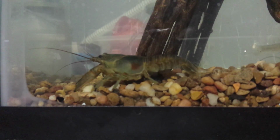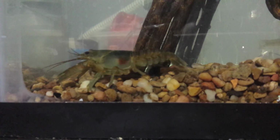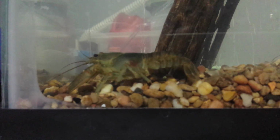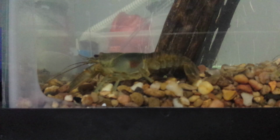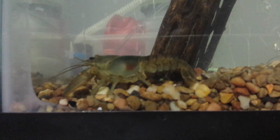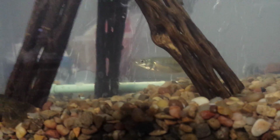Hey guys, today I'm going to be showing off my invasive species tank. So first on the list we've got Mr. Cray Cray. He is a rusty crayfish. The rusty crayfish is an invasive species in various parts of the United States. He came from a lake here in Illinois, as well as Mrs. Minnow. Now Mrs. Minnow is a banded killifish. She is also considered an invasive species here in Illinois, as well as various other states.